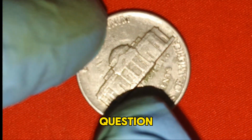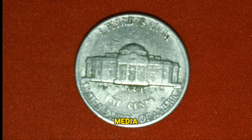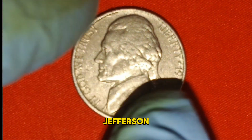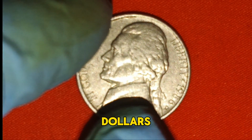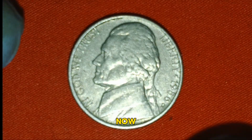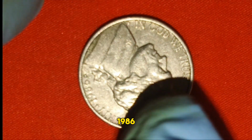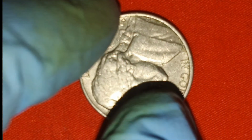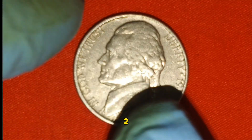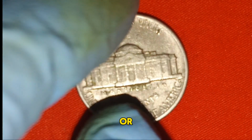But what about the big question? The $1.4 million claim. There are websites, social media posts, and even videos out there that say a 1986 D Jefferson nickel sold for $1.4 million. That kind of statement grabs attention. But is it true? As of now, there is no confirmed, documented public auction where a 1986 D nickel sold for that amount. The top verified auction records show high-grade examples selling for around $1,000 to $2,000. And that's for exceptional condition with full steps designation or rare errors.